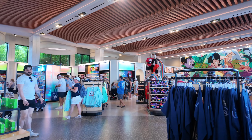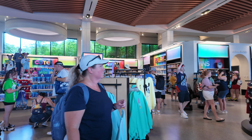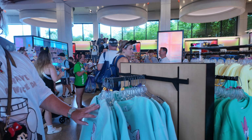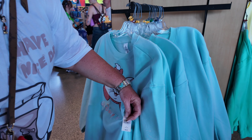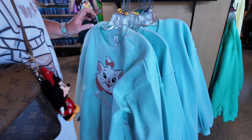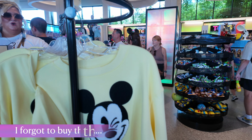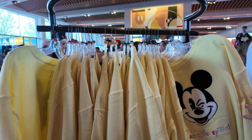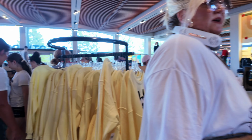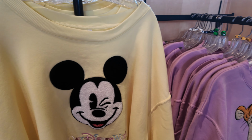Doubtful. Oh, see, I like the yellow. Those are really cute. I like the yellow a lot. That one is really, really, really cute. How much are those? $64.99. Holy potatoes. I definitely think the yellow is going to be my go-to because I love yellow. He's cute. What other one do they have? Ah, they have Tigger too, which is cute. I think I like that one.